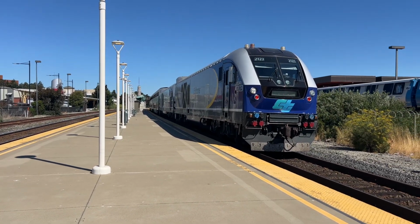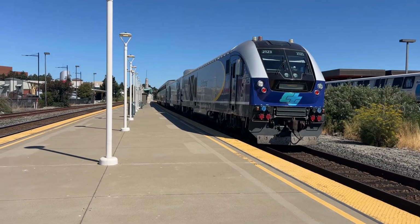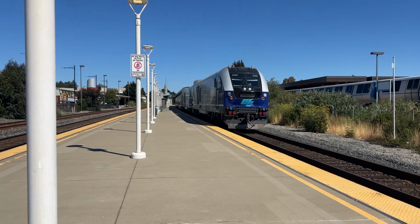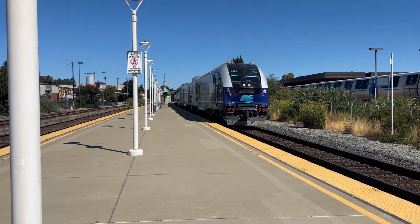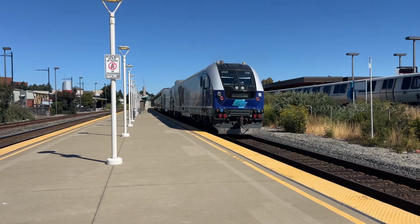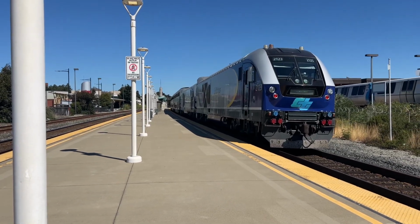All right, folks, we will pause here for a second. We'll be right back. That is doubleheader 531. All right, folks, this is Amtrak 531 Capitol Corridor train. Final destination of this train is Oakland Jack London Square Station. Two SC-44 Siemens Chargers, 2123 and 2124, hooked up behind it.